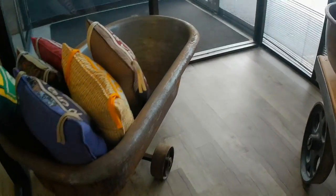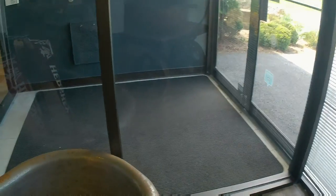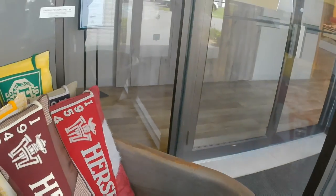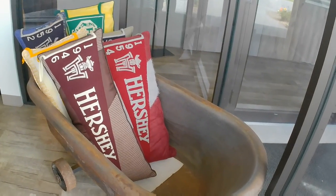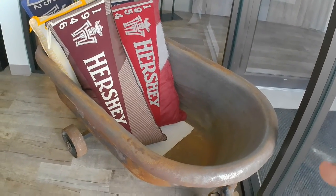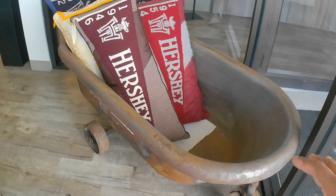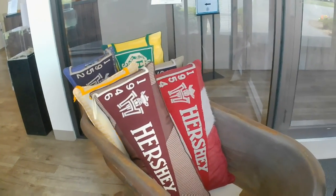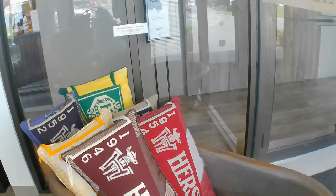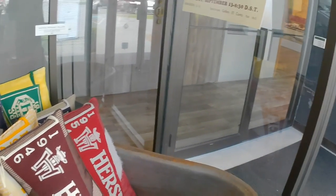Oh, wow. $785. And as seen in the Hershey Story Museum, these bathtubs, they would transport the hot chocolate from one part of the building to the other, and then they would dump it into other vats or whatever, from what I remember reading.